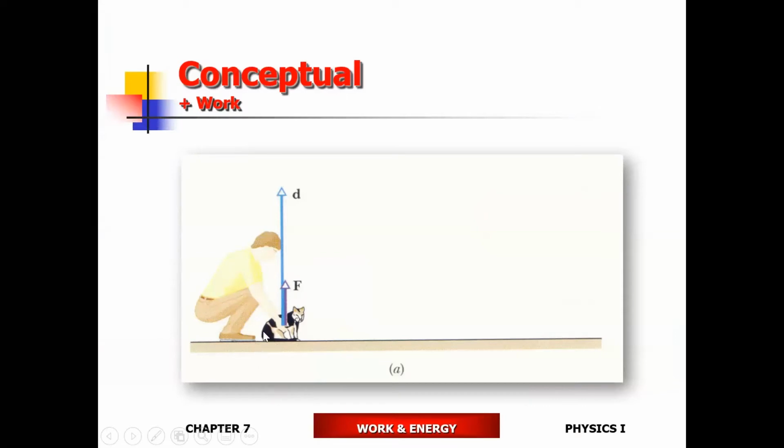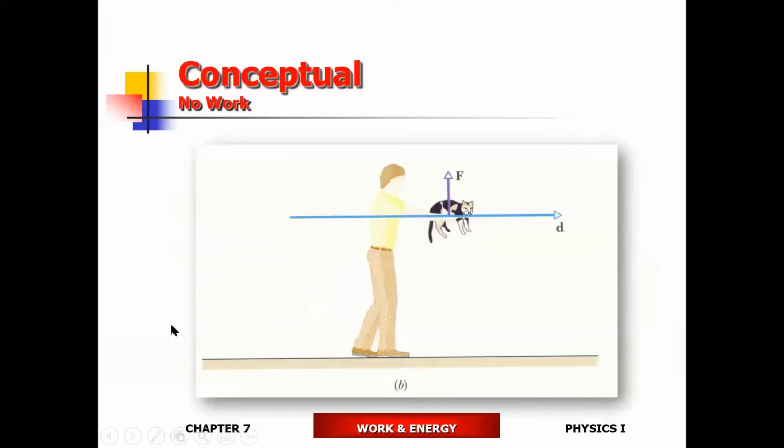Examples: lifting something up, work done is going to be positive because force and displacement are in the same direction. Which means that the cat is being energized, which means that energy is being transferred to the cat. Carrying something forward at a constant speed in a straight line. So the speed has to be constant. The direction has to be constant. So which means that there's no acceleration.